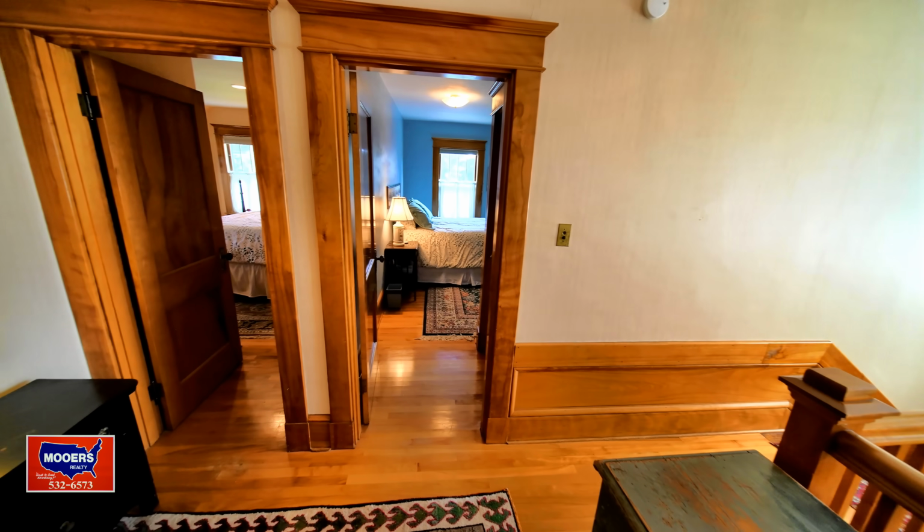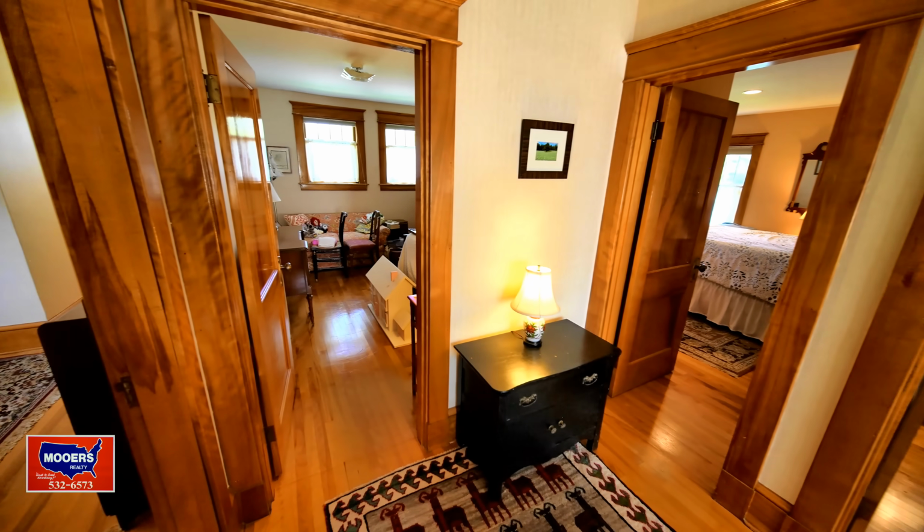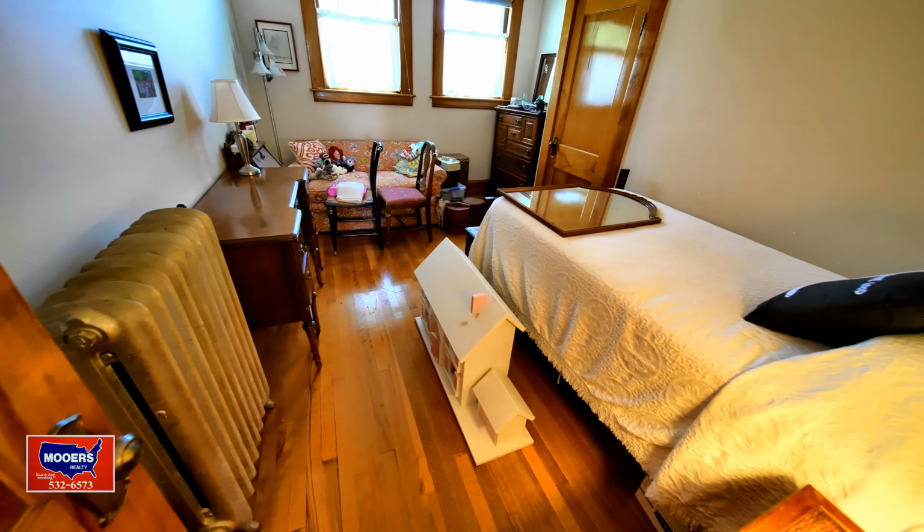So far, second floor, big hall, 2 bedrooms to go with maybe one of the bedrooms downstairs. Bedroom 3 on the second floor with a closet, gorgeous floors.